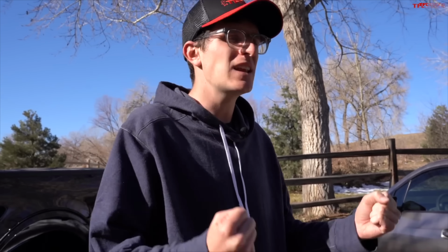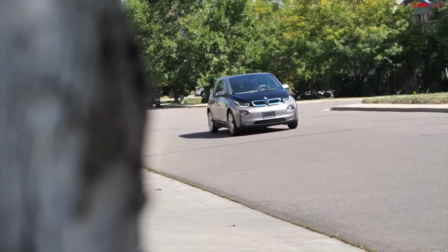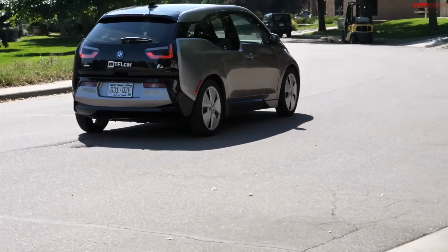Now to test that 240 volt outlet, we could use something like a welder or an RV, and I think later this week we're going to try both of those things using the new F-150, but I want to try something that is incredibly power hungry. Now this 2014 i3 is pretty much completely dead, and I'm going to try using the F-150 to fill it back up to full, see if it can do it.